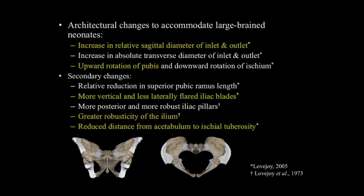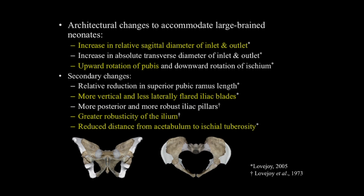We are seeing what appears to be a more robust iliac pillar in one specimen, but not the other. So that's variable. So again, we don't know what to make of that. We are definitely seeing greater robusticity of the ilium, and we are seeing this reduced distance from the acetabulum to the ischial tuberosity. So to me, it really seems like the obstetric model seems to be problematic. We're seeing a lot of these changes which are argued to be the function of brain size expansion and the need to enlarge the birth canal in a species which has got a small adult brain size.